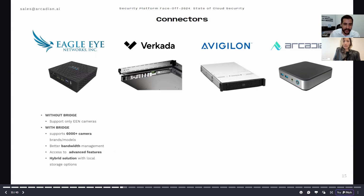Now, Eagle Eye, if you don't have an Eagle Eye bridge and you have third-party cameras, the support is limited. For direct camera support, they can pretty much only support Eagle Eye cameras that you bring onto their network, maybe some ONVIF cameras, but it's mostly within their own branded ecosystem if you don't go for a bridge.